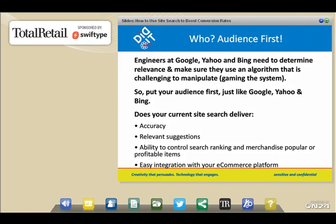So let's look at who. It's really useful to put the audience first when you think about site-side search, because that's what Google, Bing, and Yahoo have done on their side, right? They want to keep the consumer happy or the site visitor happy. If the site visitor becomes unhappy, they're going to engage in the behavior you want least, which is either the back button or they're going to abandon you and not use you again.